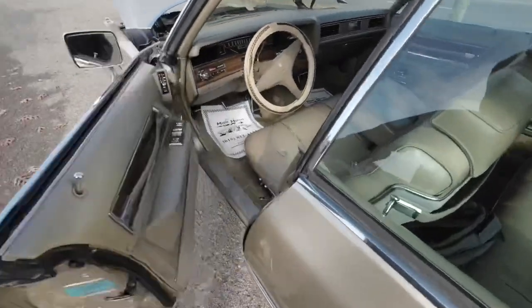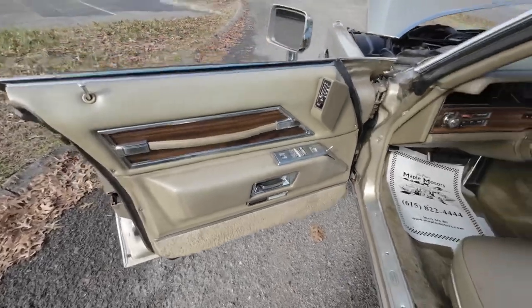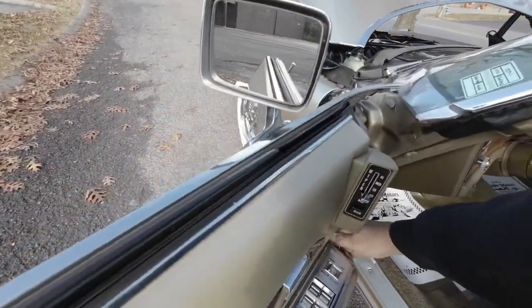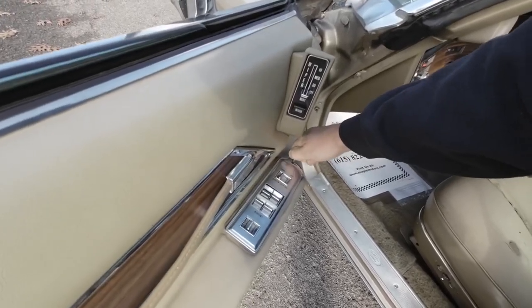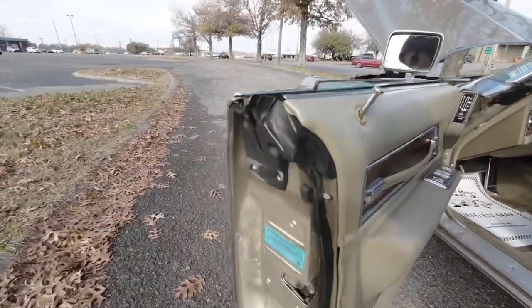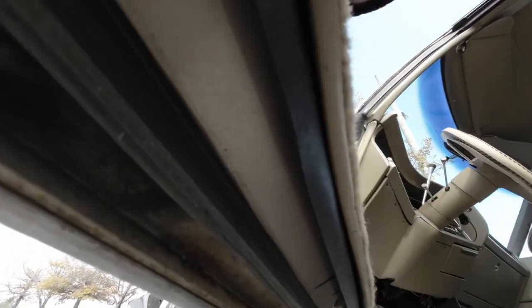So on this one, the door panel's in great shape. It seems like all the electronics are working except for this. I couldn't get it to do anything. It's just kind of loose up in there. You hear it. Little spot there, bottom of the door. Come on. There we go.